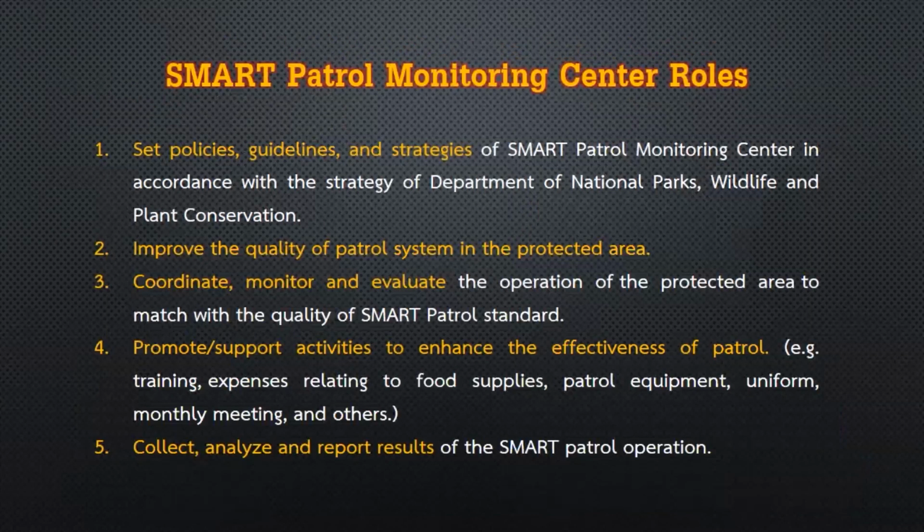So you can read on the screen about the role and responsibility of the Smart Patrol Monitoring Center. In summary, they have the role to support and implement the smart patrolling system in Thailand.